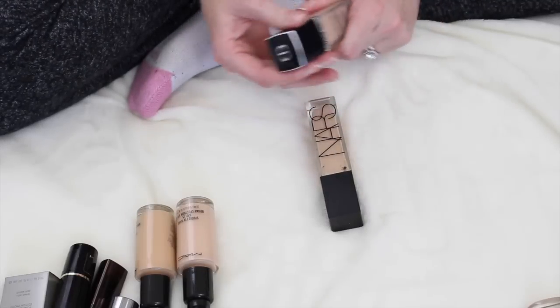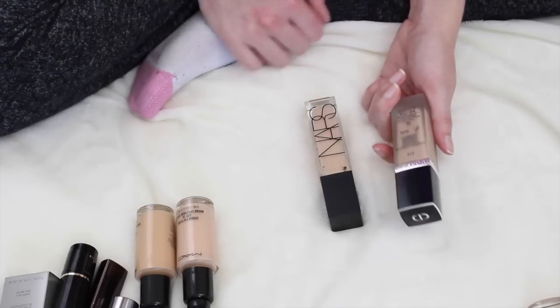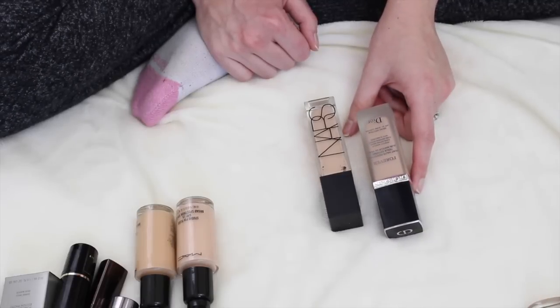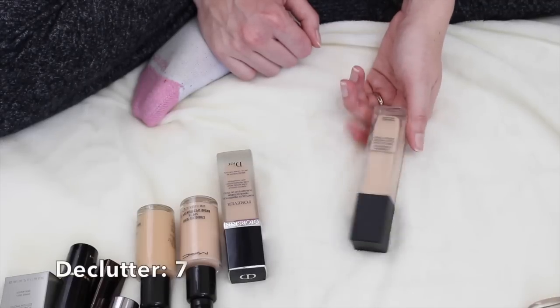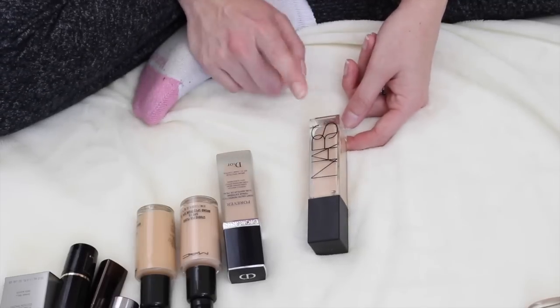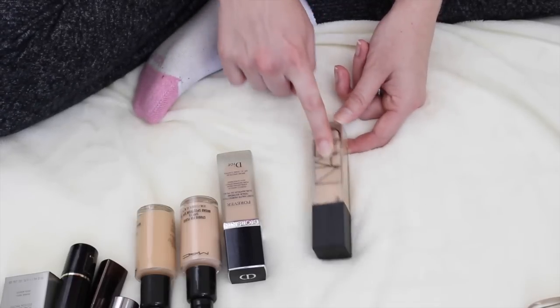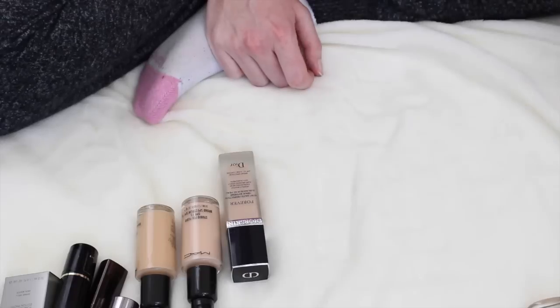The Dior Forever, I like it, but I don't find myself really reaching for it as much as I used to. But I don't really want to get rid of it because it's expensive, and I'm going to keep the Dior Forever, and I'm going to get rid of the NARS. I know that I love it, but I feel like I would use the Dior more than the NARS, just because the NARS is more of a light wear radiant foundation, and I don't use that look as much as I would the Dior Forever, you know what I mean?